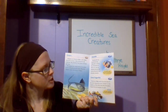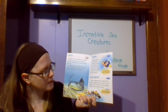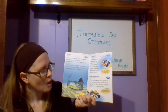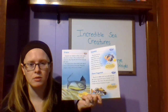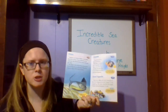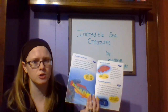Clown triggerfish. The dorsal fin, which is the back fin of the fish, can be locked to stay straight up. This allows the fish to be tightly wedged between branches in the coral. Wow, the clown triggerfish can bite through metal. Whoa, did you know that? The clown triggerfish can bite through metal. That's crazy. Must have some really strong jaws, right?